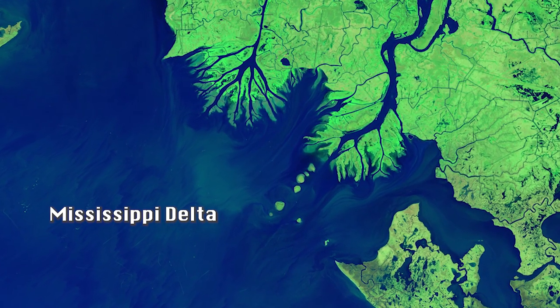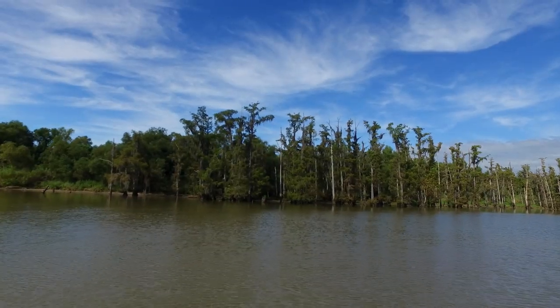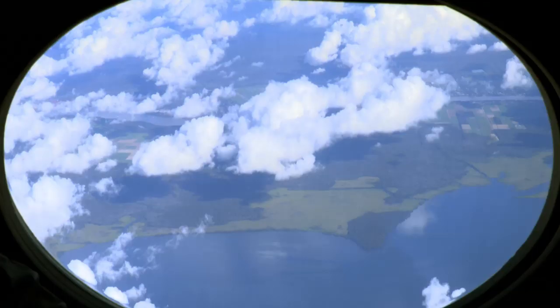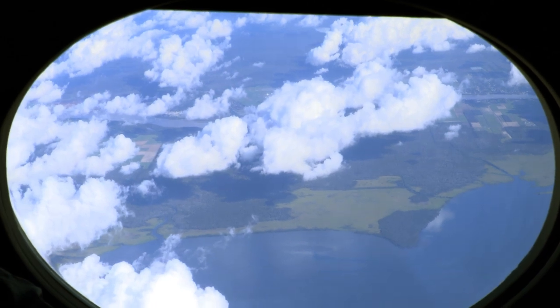The Mississippi Delta covers about 10,000 square kilometers. It is very important for biodiversity. It is also very important to protect the coast against sea level rise and against storm surges during hurricanes.